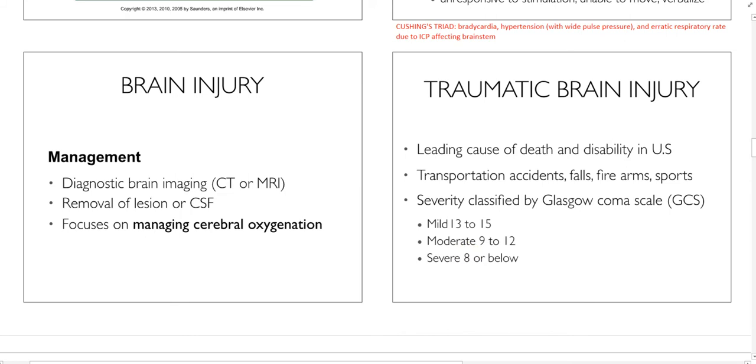So if you have someone with a GCS score of 8 or below, then you're going to want to look at taking control of their airway, their breathing, ventilation, because there's a good chance that they're not going to be able to pretty shortly.